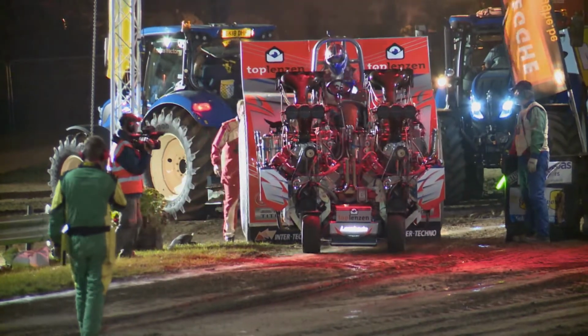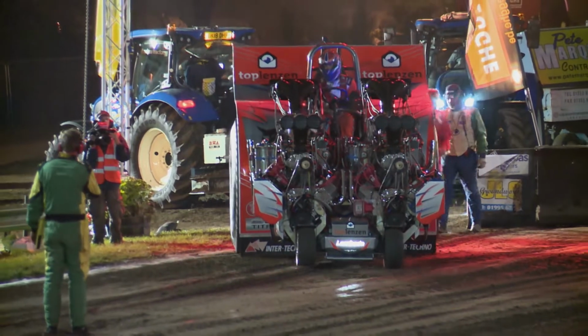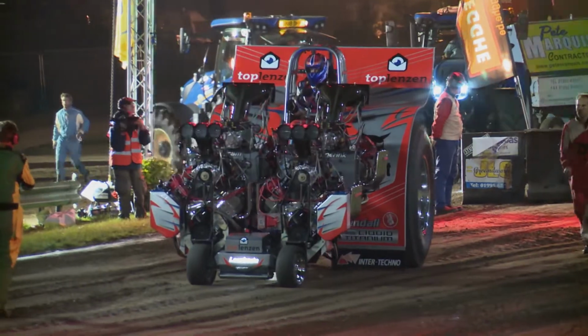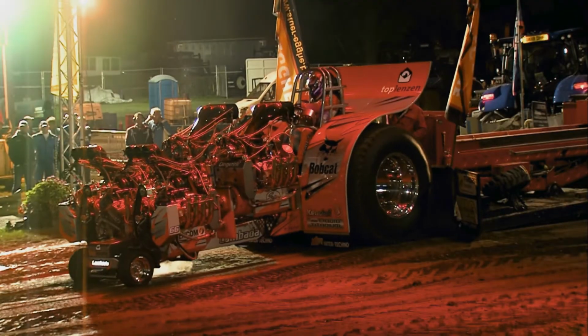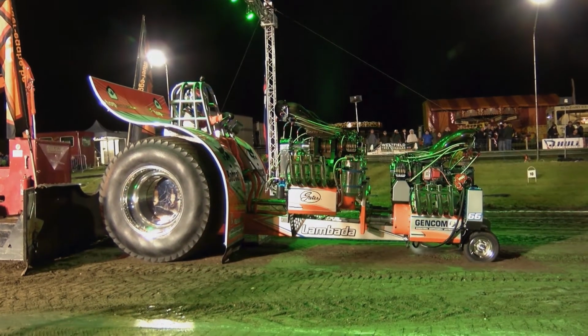Well, another machine from the Netherlands now. This is the Intertechno Lambada. Again powered by 4 Brad Anderson supercharged V8s. This is a hugely successful machine. It's in 3rd place in points at the moment.